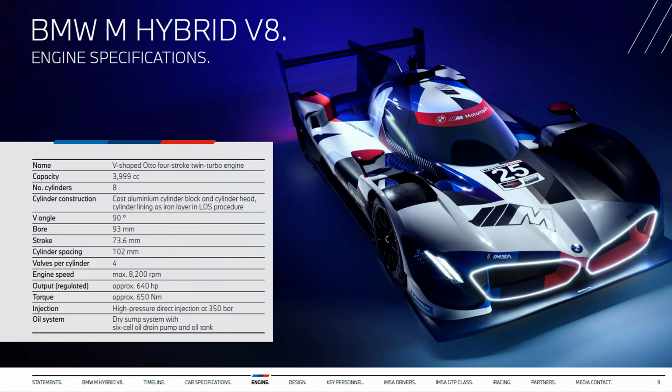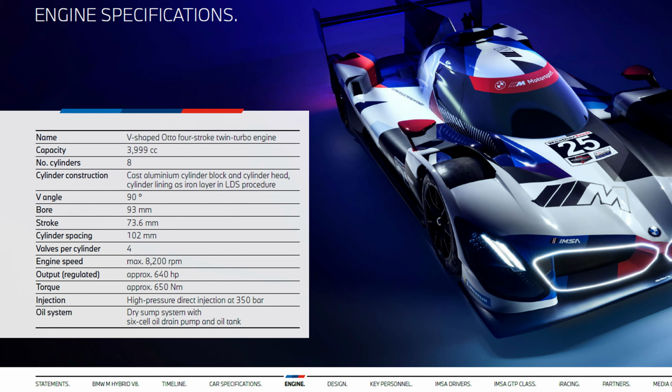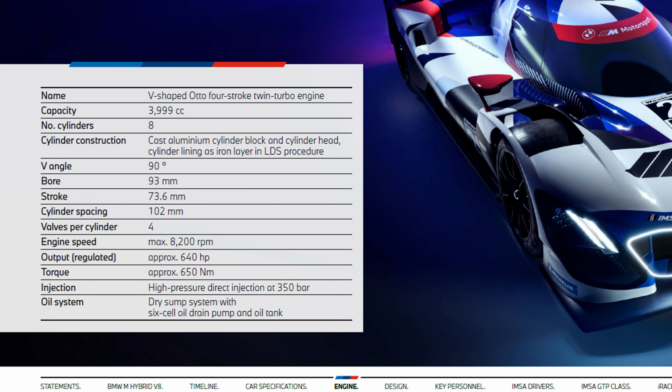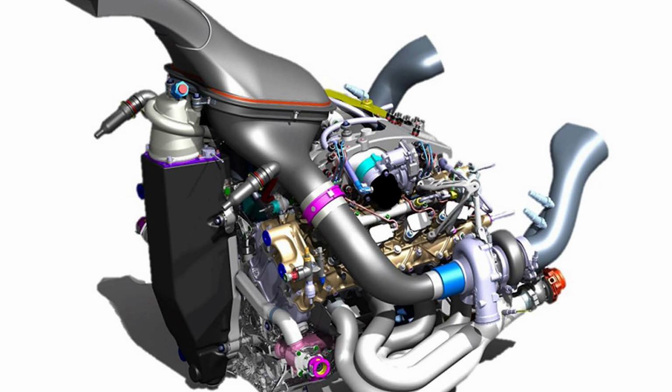Let's take a look inside IMSA's fascinating new hybrid GTP cars. Our next move throughout IMSA's awesome new GTP cars takes us into their engine bays. And following our look at Acura's tiny 2.4-liter twin-turbo V6 IndyCar motor it has developed for endurance racing, we're continuing the series with BMW and its 4-liter twin-turbo V8 engine.